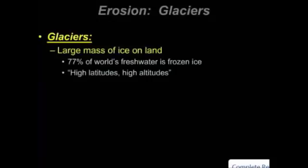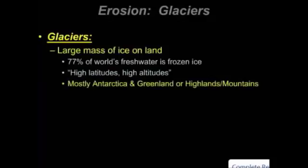Where we're going to find them, we're going to find in two key areas: high latitudes or polar areas, places that have a latitude close to 90, but also places that have high altitudes. Key idea there is for us to have ice, obviously we need bitterly cold temperatures, and so this relates to weather and climate ideas. We're going to find them in Antarctica and Greenland, or the highland, more mountainous areas like the Rocky Mountains and the Himalayas that are quite tall mountains that poke up quite high. Two key places where we're going to find glaciers.